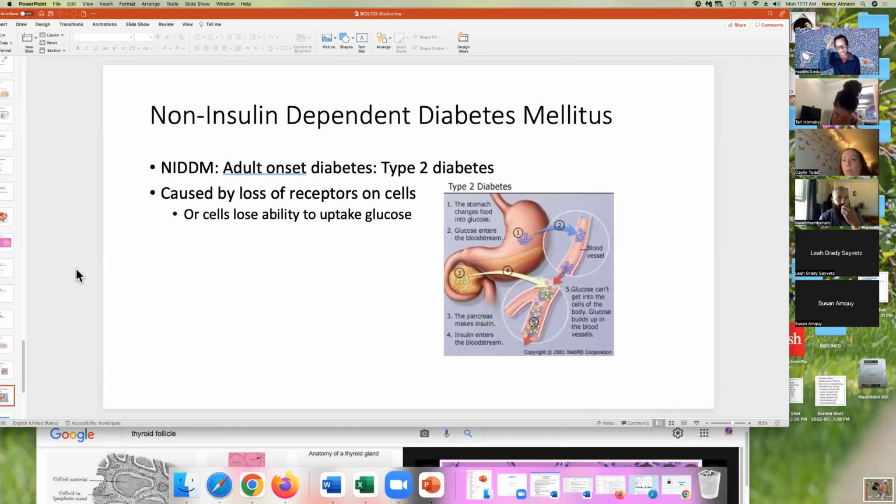Non-insulin dependent diabetes is also known as adult onset or type 2 diabetes. Adult onset is no longer the appropriate term because many children are ending up with type 2 diabetes because of lifestyle. It is caused by a lack of receptors on your cells, or their cells lose the ability to uptake glucose.